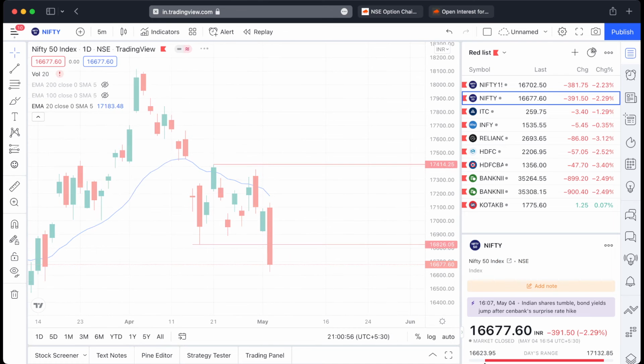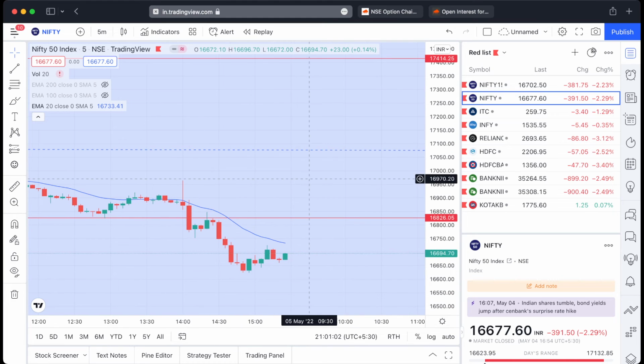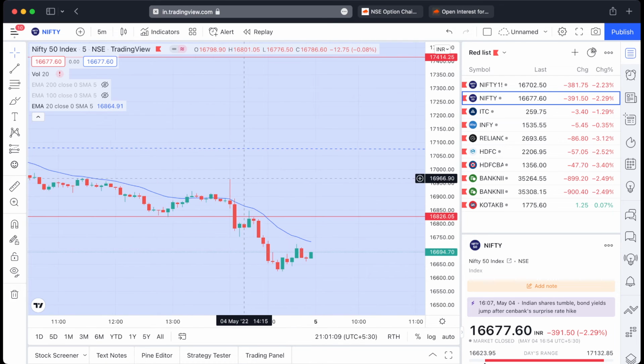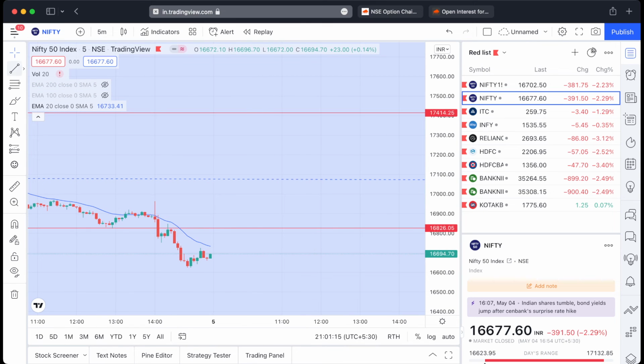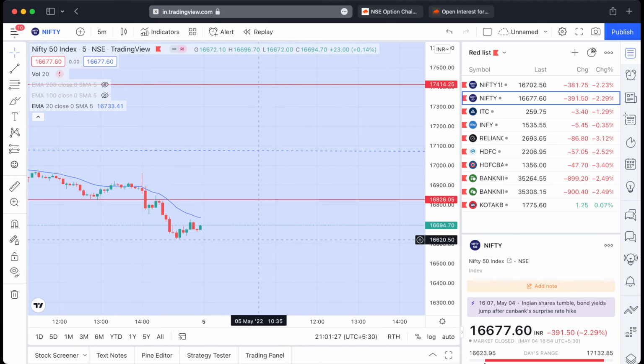I'll open it in a 5-minute candle. Assume there is a gap up tomorrow above this line. Once it takes resistance at some particular point in the 15-minute candle, you can go for CE sell. Till then you have to wait. Once it comes down and takes support somewhere at the bottom levels in the 15-minute candle, you can also go for PE sell at the same time. So CE sell and PE sell would hedge your positions at the same time. The stop loss will be wherever the point you have taken the reversal.